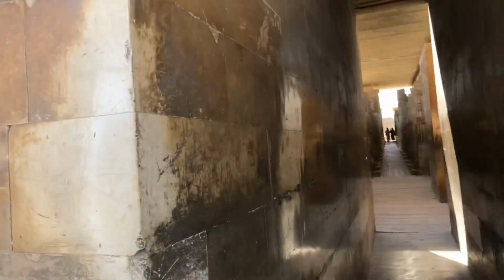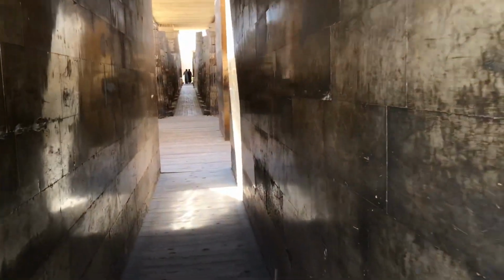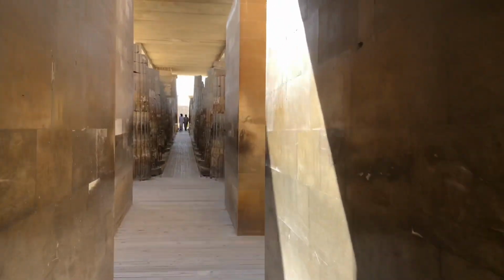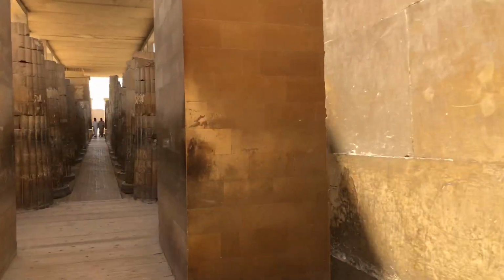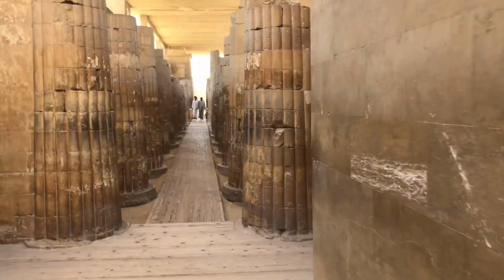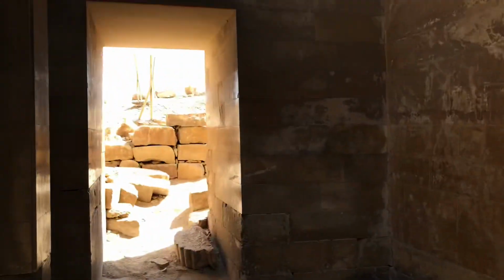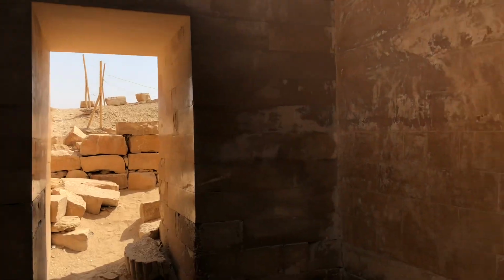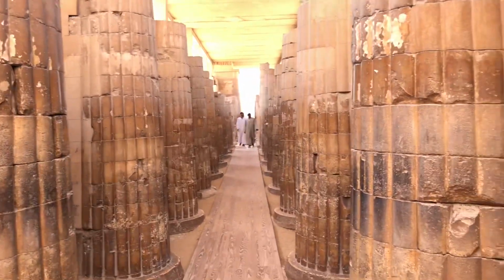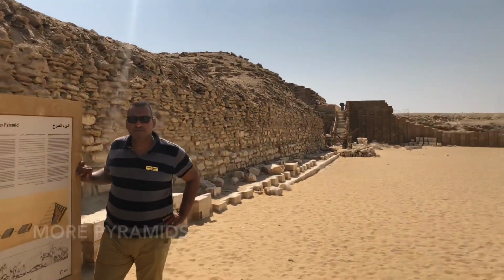This is the enclosure wall, or the most preserved part of the enclosure wall, of the oldest stone structure in the world. Around 2700 BC, 4,700 years ago, this was built as the funeral complex of King Djoser. He's the founder of the third dynasty. All of the kings before him used mud bricks to build their tombs. It's a good example of the development of the royal tombs.